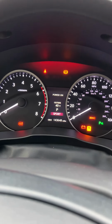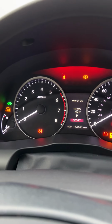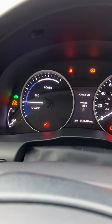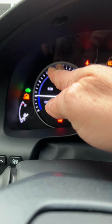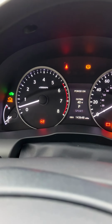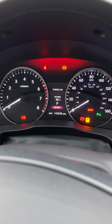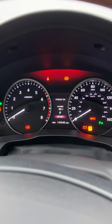And if you go to sport mode, then it changes to a tachometer over here on the left, instead of showing you your battery and your battery charge and how much power you're asking for. So as you ask for more power, that needle moves up towards the power bar. But sport mode does make a big difference in the car, and obviously uses more fuel, but if you need to drive a little more aggressively, that's a good way to go.